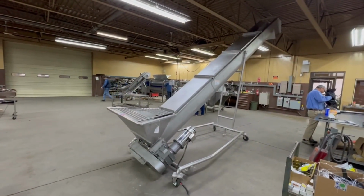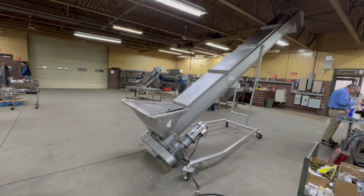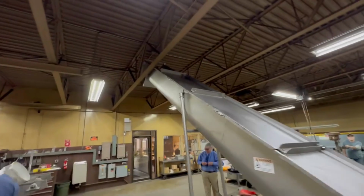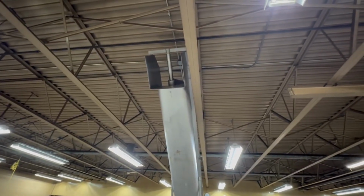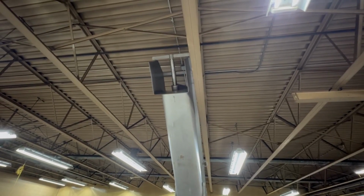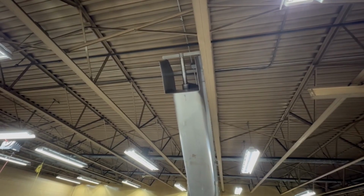It's all stainless steel, obviously food grade sanitary. Has an 18 inch diameter by 20 foot long auger that goes way the heck up there. If you can see this, yeah. It has a discharge height of 131 inches. So it's, what's that? 10 feet and 11 inches high.